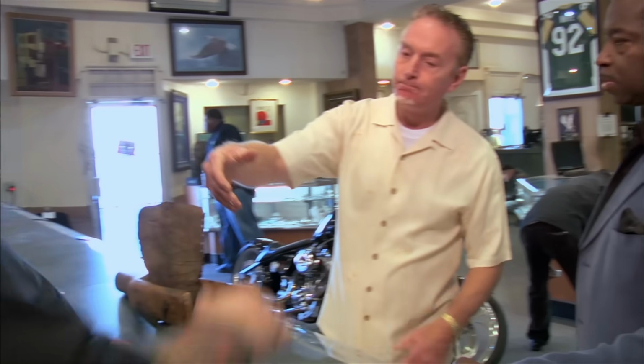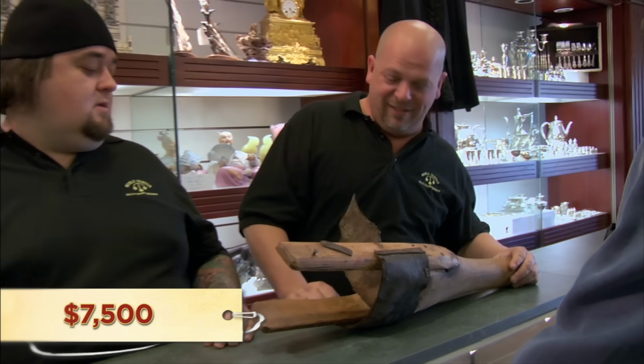There is a huge market for Civil War era collectibles, and this is a quality handmade piece probably used by a soldier. This will be a quick sell if I can get it for a decent price. So how much did you want for it? $7,500. Well, he just told us it's probably worth $1,000.